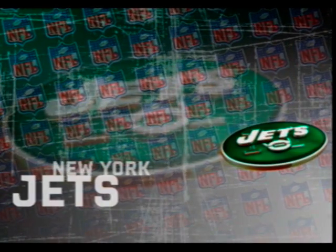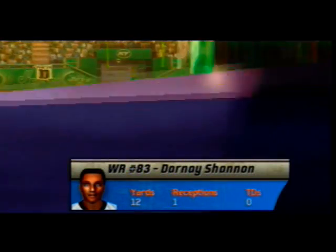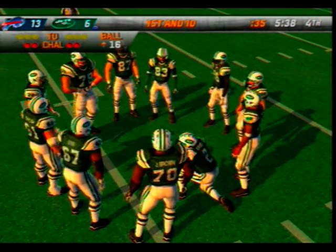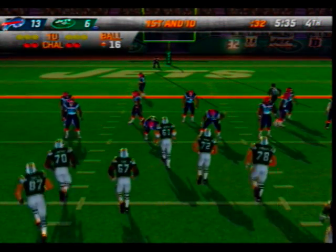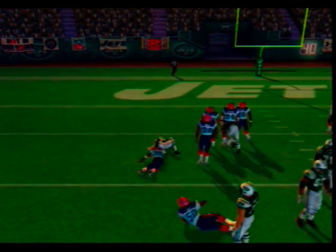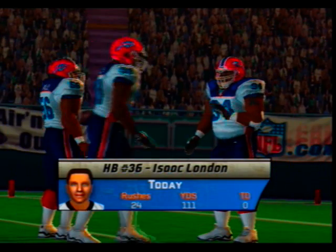This is what they have to do: keep making completions down the field and move the chains. Watch this one. He knows he's got to get the first, and he picks the right guy to throw it to. A little misdirection. Number 30 is there on the stop at the 7. Gain of 9 on the play.